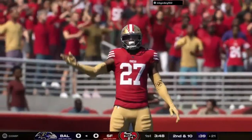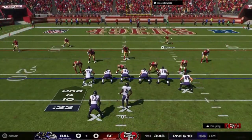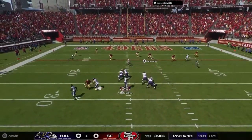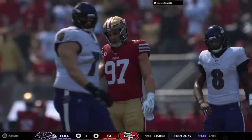And his throw is incomplete. Yes, sir. How about an attaboy there on 1st down? Got his hand in and knocked it away. Here's 2nd and 10. Now Jackson. Johnson's got it complete. 5 yards. Now it's 3rd and 5.